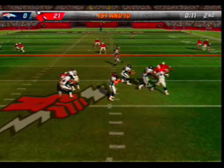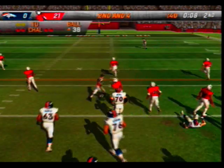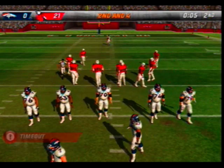They'll pass on the first down. Pressure gets the pass off. They're going to spot this one at the 38-yard line. And that tackle gives him three in the game. Kent stops the clock with that timeout.